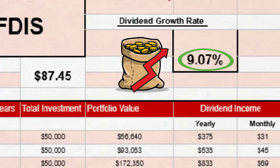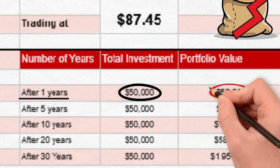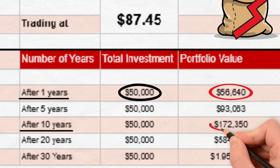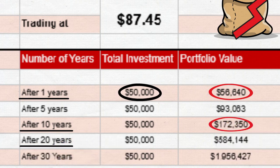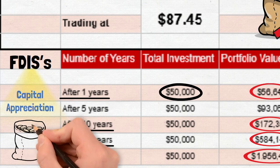If you were to invest $50,000 in FDIS today, after 1 year, your investment could grow to around $56,640. Hold on for 10 years, and you would see your portfolio reach approximately $172,350. After 20 years, that same investment could grow to about $584,144, and by 30 years, your investment could balloon to an impressive $1,956,427. Even though FDIS's main focus is capital appreciation, you'll still receive dividends along the way.